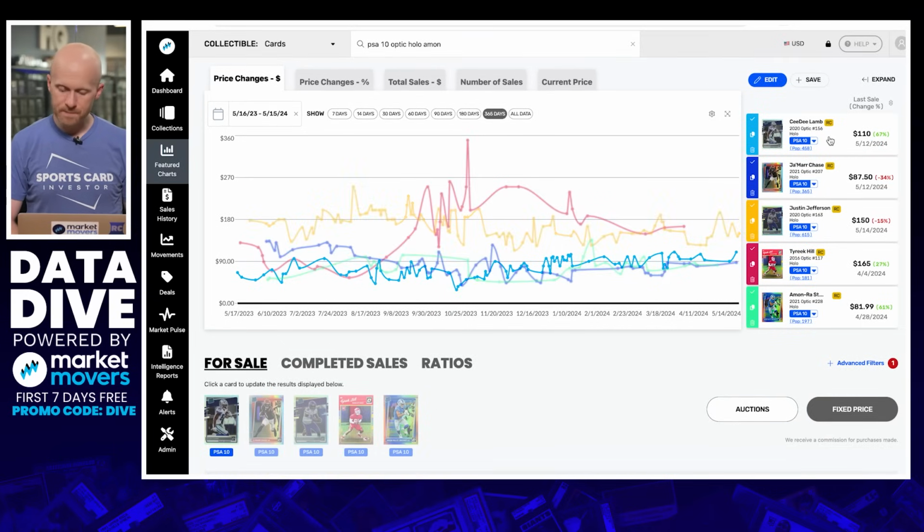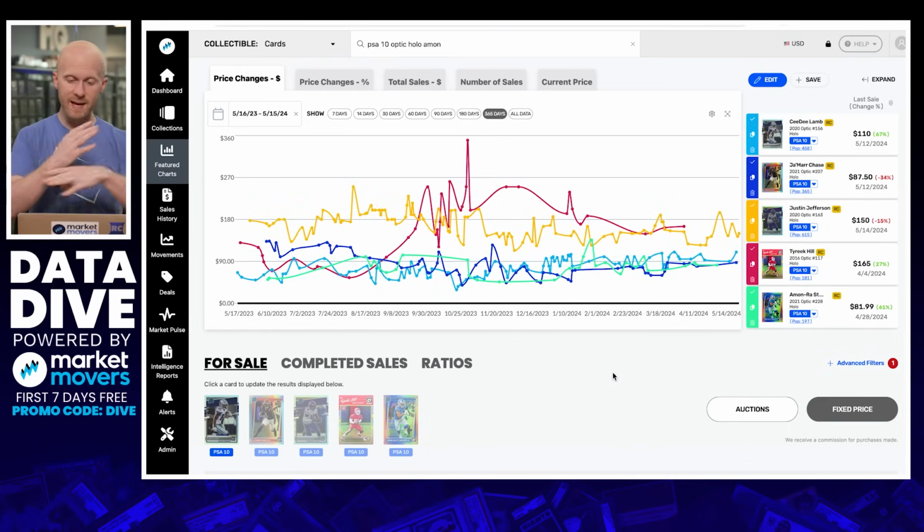So we got CeeDee Lamb at $110. Over the last year, he's up 67%. Ja'Marr Chase down 34%. Jefferson down 15%. Tyreek Hill up 27%. Amon-Ra St. Brown up 61%. So you can see, again, some of these guys moving in very different directions.